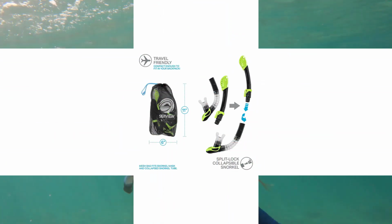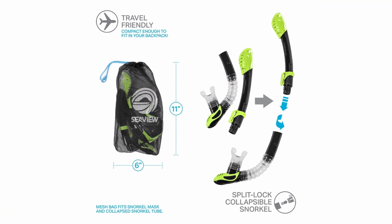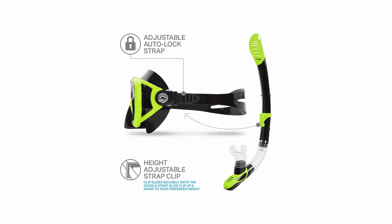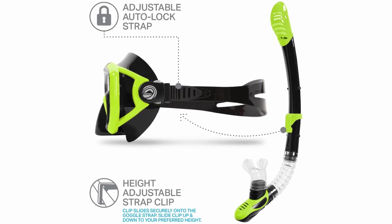The snorkel tube breaks down into 2 pieces for easy travel with a split-lock collapsible joint, saving luggage space. It's equipped with a dry top valve and a splash guard to protect against waves crashing overhead. The silicone bite valve is super comfortable and prevents jaw fatigue.